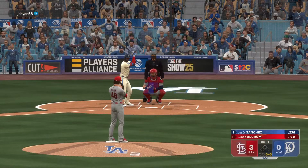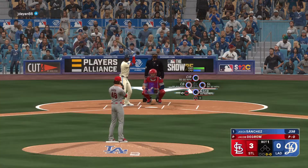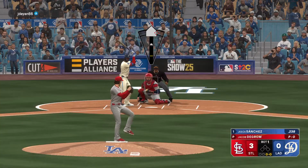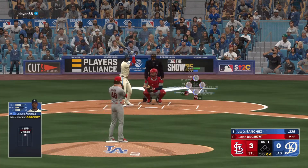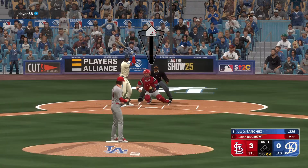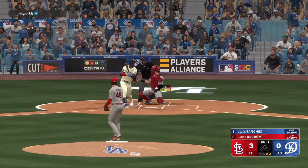Out of his hand will explode the breaking ball. Very difficult for hitters to keep that front side closed and hit the ball the other way, because they know if they're not ready to pull the trigger, the fastball will beat them. Jesus Sanchez, the leadoff batter, swings through it for strike one. And a foul ball.